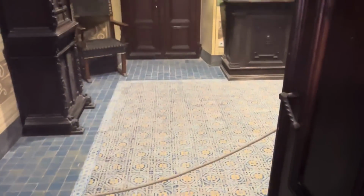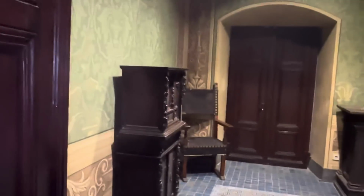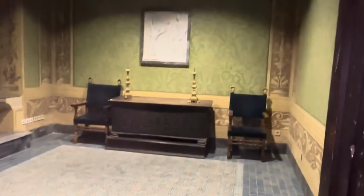I'll hush up now about that. But the marble. We're in a palace. We're in a palace, an actual palace. Look at this. Oh, goodness. And the walls. Now we have a new element to look at in the next few rooms, these amazing walls.